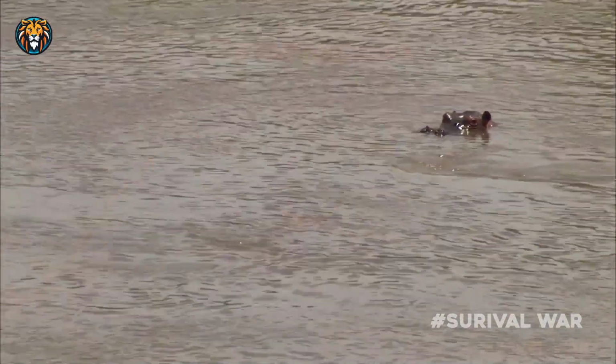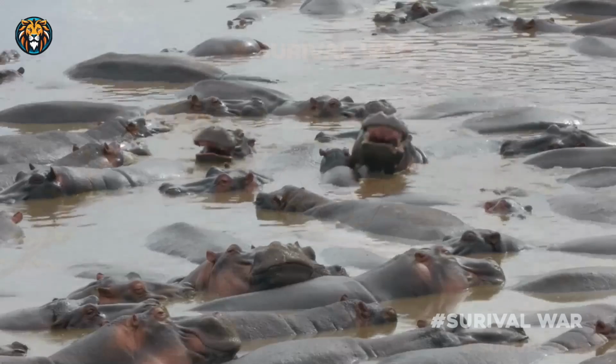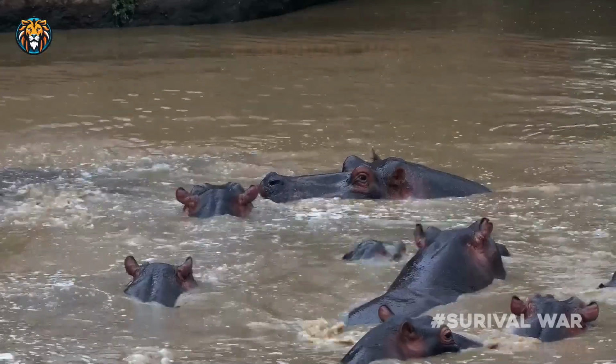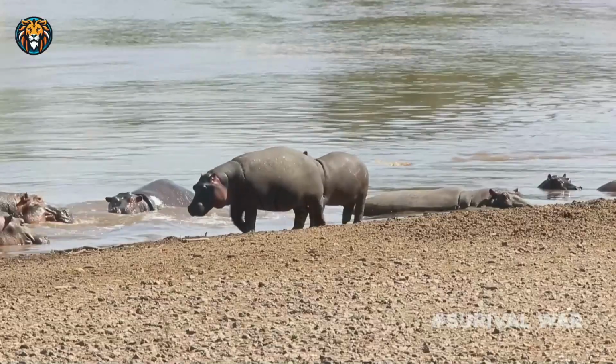Hippos are fiercely territorial creatures. Male hippos, in particular, engage in elaborate displays of dominance to assert their authority over their stretch of the river. With huge tusks and aggressive posturing, they warn intruders to stay clear of their territory.